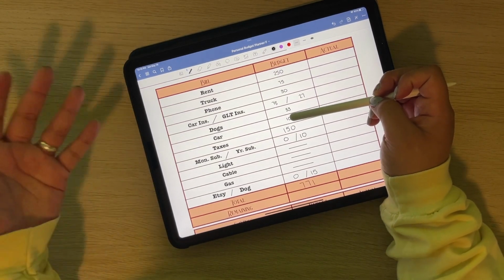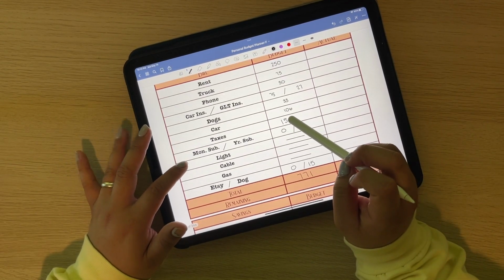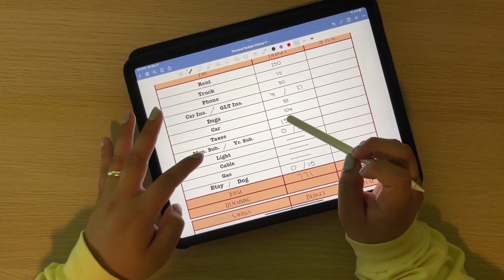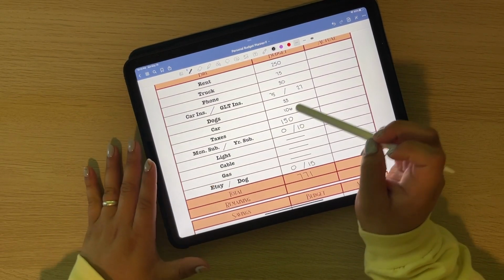Our car, my Mazda, is $106. Our taxes are $150. We do estimated payments for our taxes. So my accountant gives me how much is due by a certain time. So right now I have to pay $150 to make about $1,000 to pay by June, I believe.